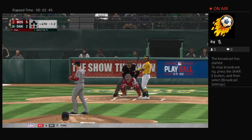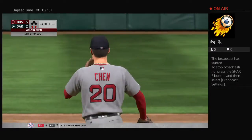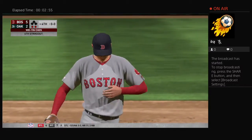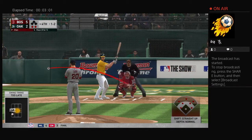The 1-2 is a wave and a miss. He struck him out. Certainly not showing any signs of intimidation with these middle of the order guys. That's back-to-back Ks, and the 3 and 4 guys are honestly back in the dugout.